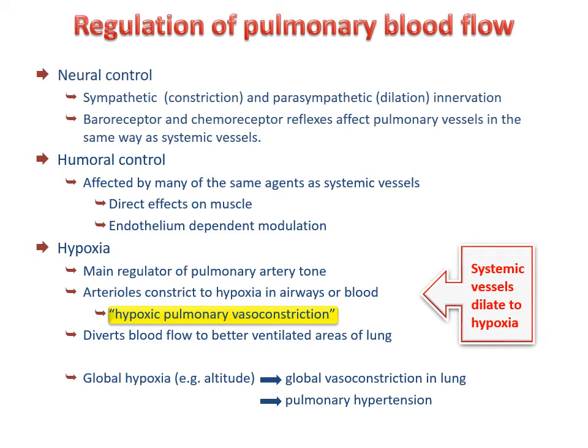If the mean arterial pressure rises above 25 millimeters of mercury, that is known as pulmonary hypertension.